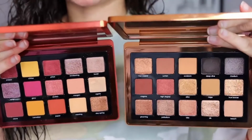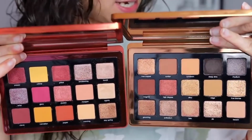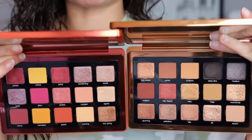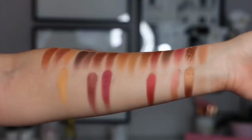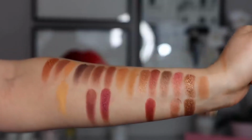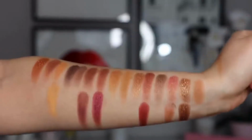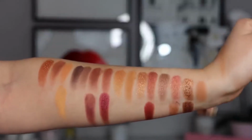Here's the comparison between the bronze and the sunrise palette, and honestly I really did struggle to find similar colors between the two. Here is all I got. And the colors in the sunrise are much more vibrant. They have a bigger punch to them. I just don't find these palettes to be really similar when you swatch them side by side.